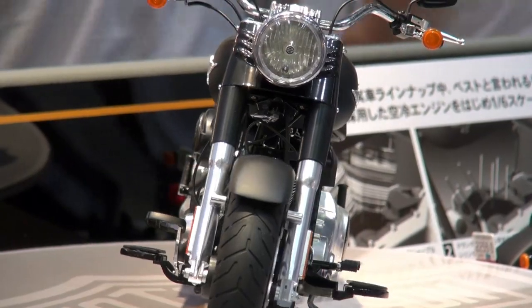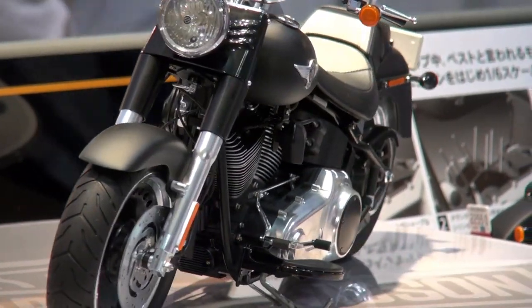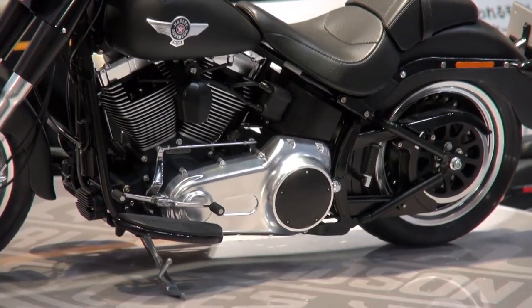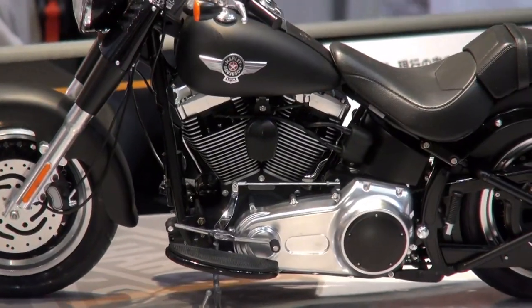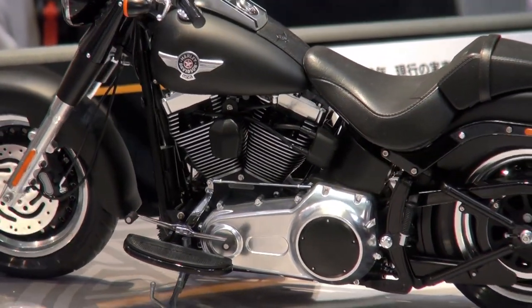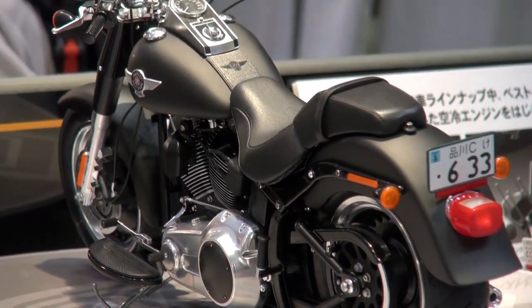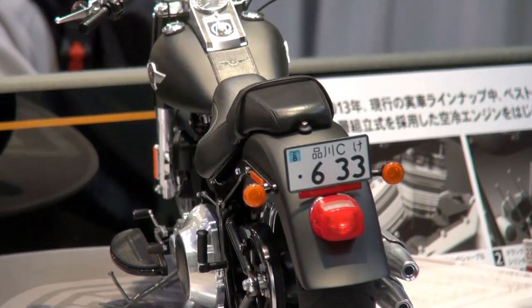And just an amazing parts breakdown, lots of different varieties of chrome, from full-on shiny chrome for some of these parts here, to matte chrome to replicate a lot of the engine parts that aren't really that shiny type chrome. And everything else is molded in black. So it's a pretty amazing kit.